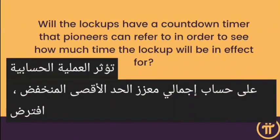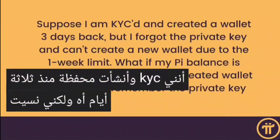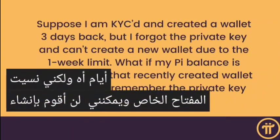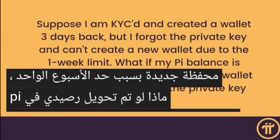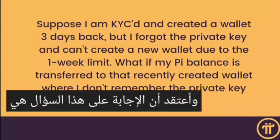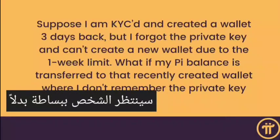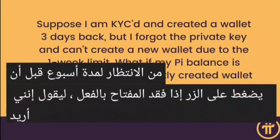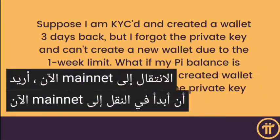Suppose I am KYC'd and created a wallet 3 days back, but I forgot the private key and can't create a new wallet due to the 1 week limit. What if my Pi balance is transferred to that recently created wallet where I don't remember the private key? I guess the answer is that because we'll have this confirmation, the person will just simply wait. If they really lost the key, they have to wait for a week before they push the button to say, I want to start transferring to mainnet now.